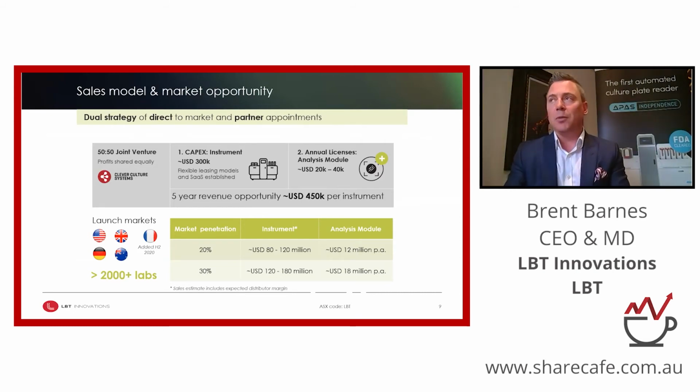Over a 5-year period, and typically the useful life of this instrument is 7 to 10 years. That's how labs look at the useful life. We always sell it typically on at least a 5-year contract. When labs make the purchasing decision, they want the support, they want to understand that up front, and they want to lock in over a 5-year period. So there is a large global market opportunity, over 2,000 labs in the initial launch markets that we're targeting.